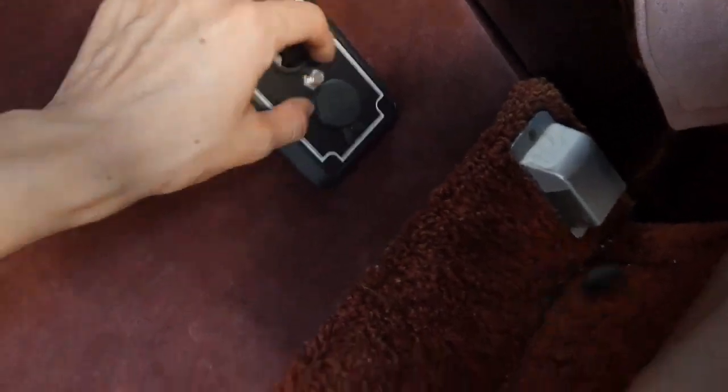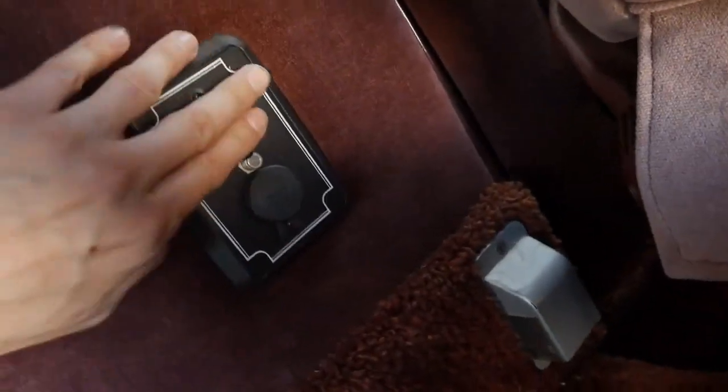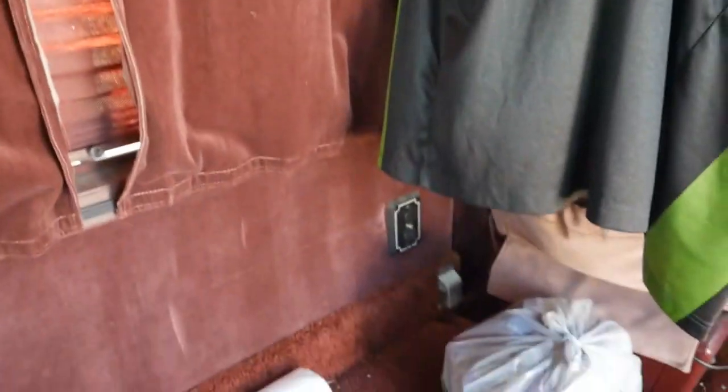Look, I mean, I know cigarette lighters are kind of... That's the one thing about owning an old van, boys. Things come apart and you have to fix them. But I know cigarette lighters are kind of a thing of the past, but these are really nice to have, right? And it's right in the back here, so love to see that.